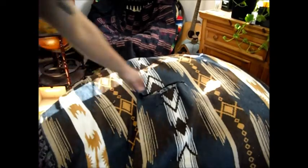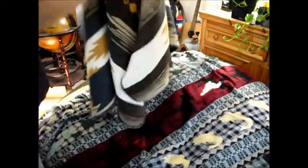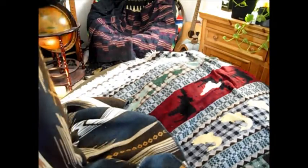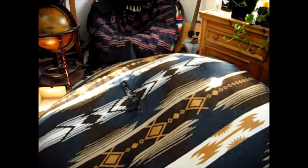You remember the Clint Eastwood movie High Plains Drifter? You remember the poncho he had? This was about as close as I could get to it. I got this maybe a couple of years ago for like 35 bucks. I've been obsessed with Clint Eastwood my whole life, and that poncho just made me freaking crazy.